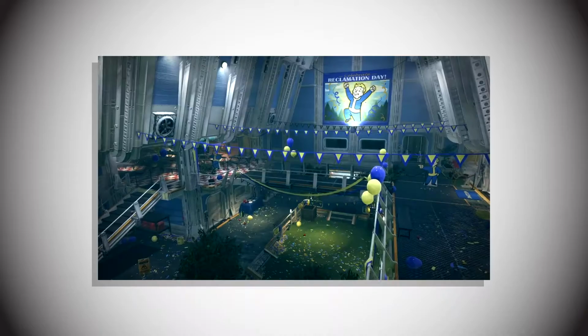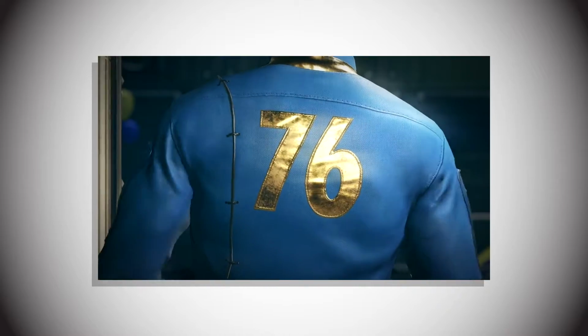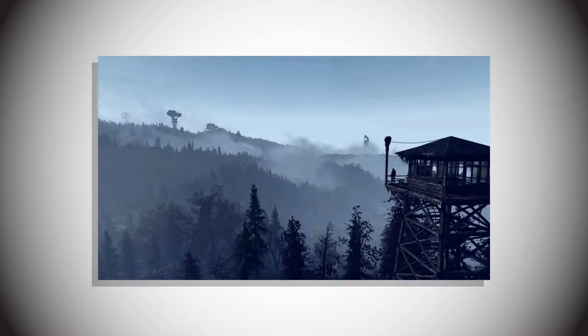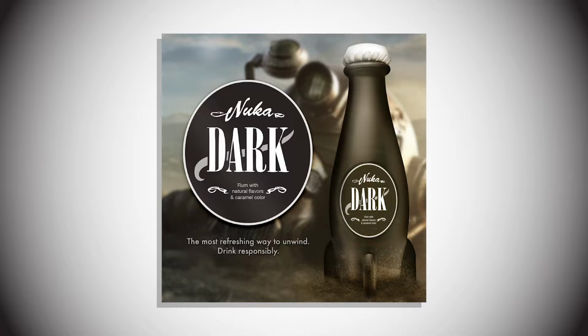But wait, there's more of a screw-up. Bethesda failed to mention that the bags weren't even made yet, and it will take 4 to 6 months for everything to get made and shipped. Speaking of things taking forever to ship from them, let's talk about Nuka Dark Rum. Now for this, we have to go back a little bit. Last August, Bethesda announced a partnership with Silver Screen Bottling Company to create a Fallout rum.